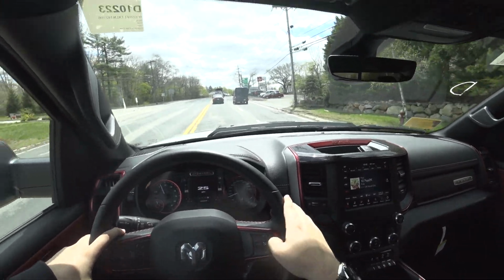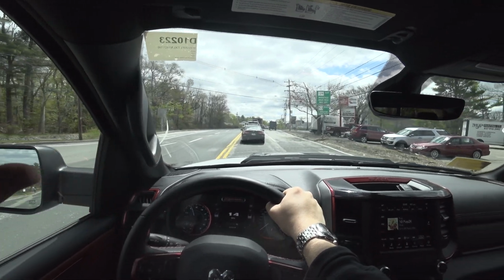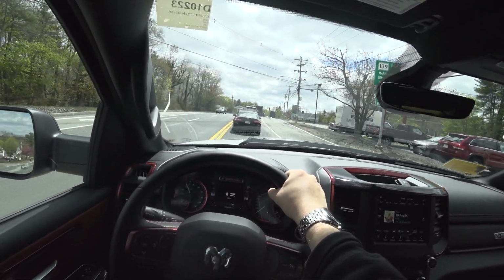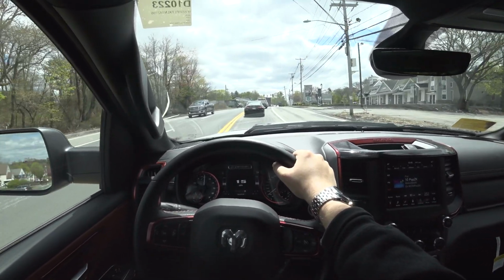Just an excellent truck. I'll get into the power as we merge onto Route 139 and then I'll wrap it up.